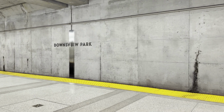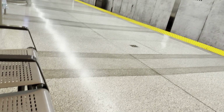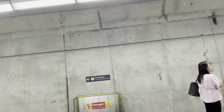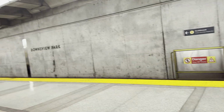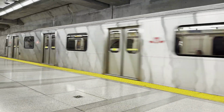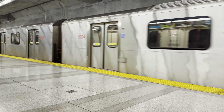Hey guys, at the subway platform now. This is the northbound platform that I'm facing right now. Sitting down here on these benches, but on the other side is where we have to go, which is the southbound platform. So our train should be coming in around 8 minutes or so, we'll see you then. Here's a northbound train, which we do not have to take. We have to take the southbound train, which will be coming in around 5 minutes maybe.